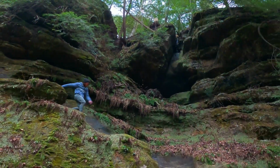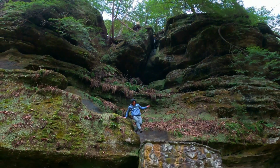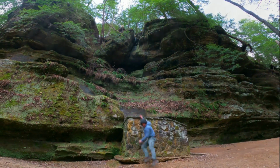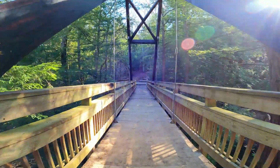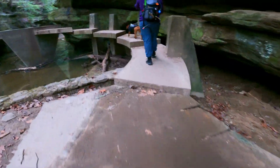Not only can you witness some incredible geology here at Hocking Hills, but you can also see some pretty nifty architecture as well. I've been fond of this concrete and stone bridge since my first trip here many years ago.